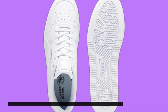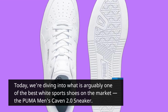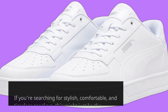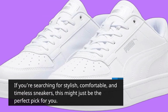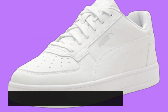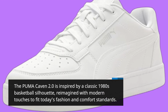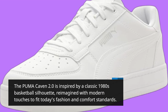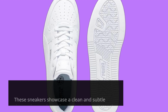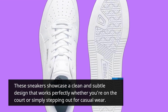Today, we're diving into what is arguably one of the best white sports shoes on the market, the PUMA Men's Caven 2.0 sneaker. If you're searching for stylish, comfortable, and timeless sneakers, this might just be the perfect pick for you. The PUMA Caven 2.0 is inspired by a classic 1980s basketball silhouette, reimagined with modern touches to fit today's fashion and comfort standards. These sneakers showcase a clean and subtle design that works perfectly whether you're on the court or simply stepping out for casual wear.